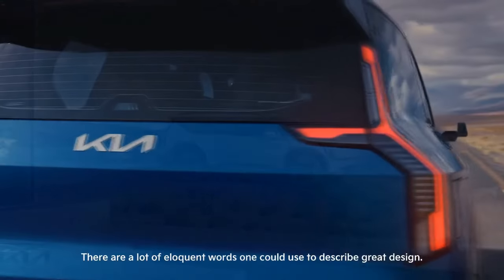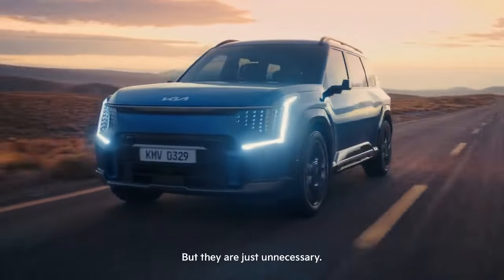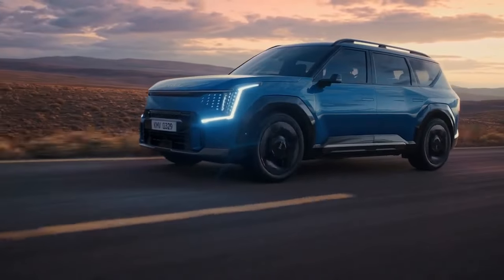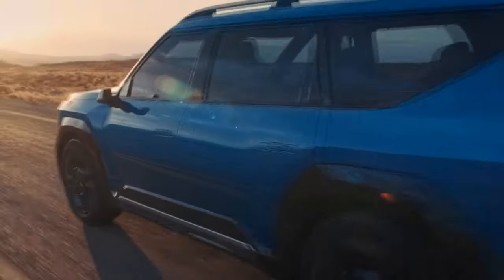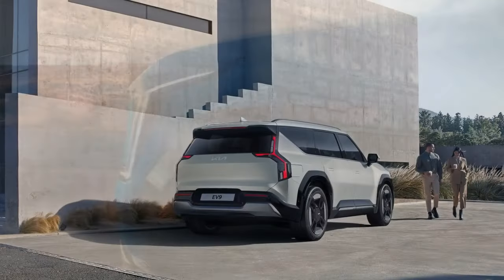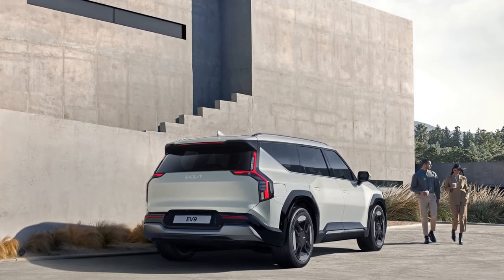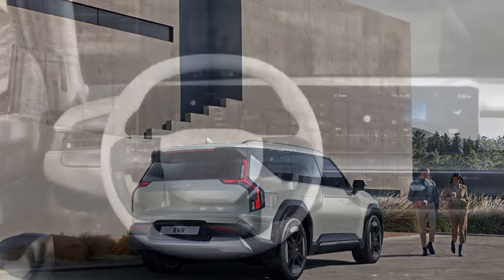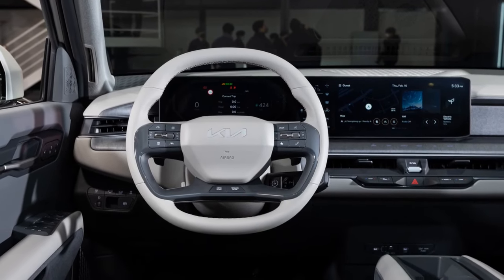In practical terms, if the EV9 is loaded with passengers and belongings, accommodating 5 carry-on bags behind the third row and 17 with the third row folded, for instance, the actual road trip range will be less, necessitating recharging stops every few hours. Fortunately, the EV9's electrical infrastructure is designed to rapidly replenish the battery.